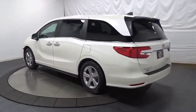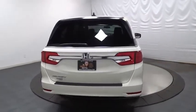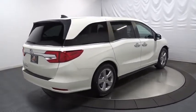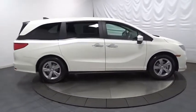Keyless entry, backup camera, Bluetooth, front wheel drive, trip computer, clock, fog lights, tachometer, day and night rear view mirror, auxiliary audio input, brake assist, outside temperature gauge, subwoofer, cloth seat trim, engine immobilizer, tinted glass, power rear window sunshade.